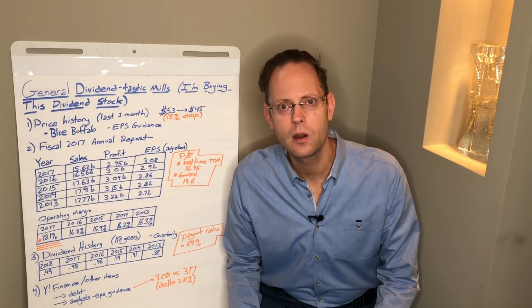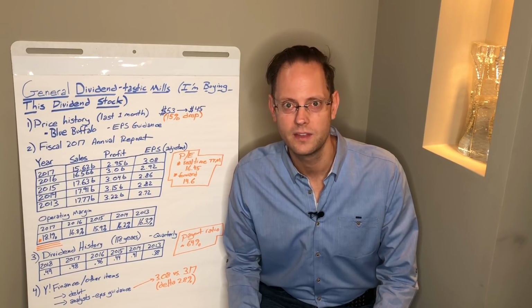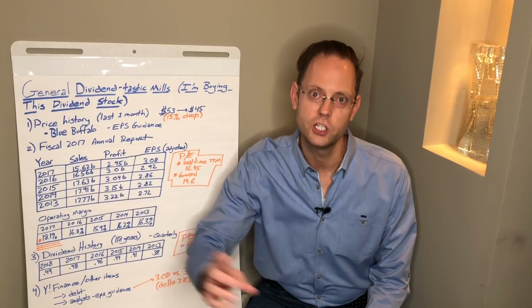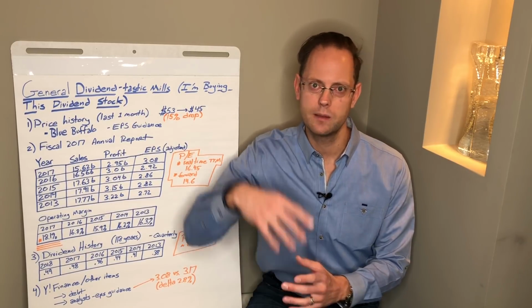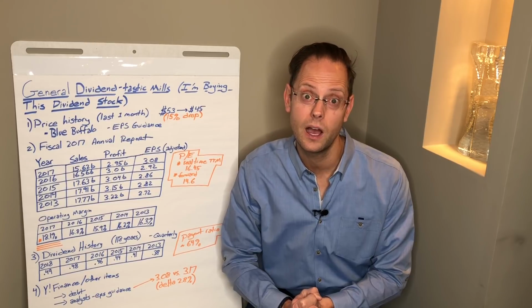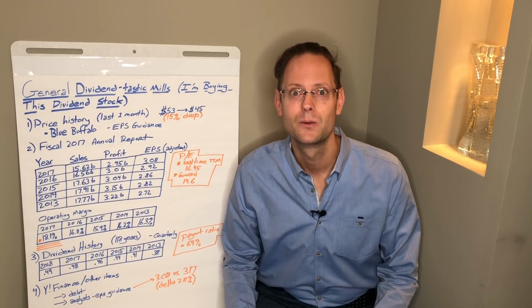4.36%, that is a bargain basement starting yield in my opinion. That is the kind of starting yield that I would have expected during the Great Recession. Maybe a little higher during the Great Recession, maybe up to 5%, but we're getting there. This is a great starting yield, and so I absolutely could not resist.